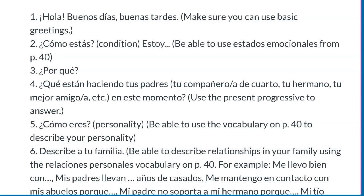So whoever I ask you, ¿Cómo eres? Now that's very different from ¿Cómo estás?, right? ¿Cómo eres? Does that use ser or estar? So what will your answer use?